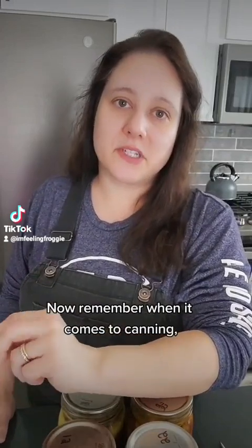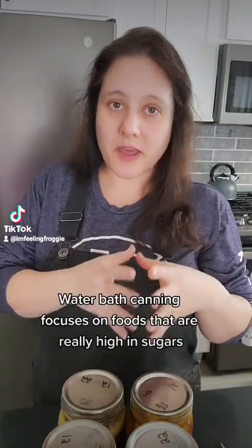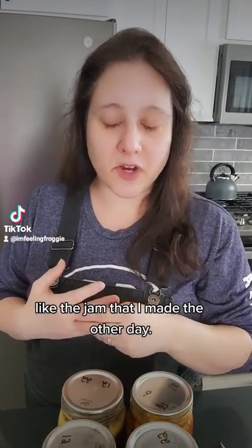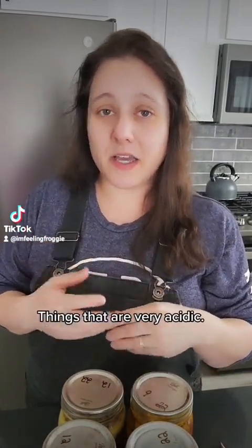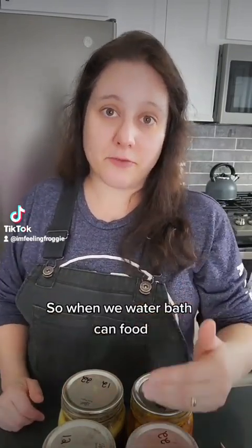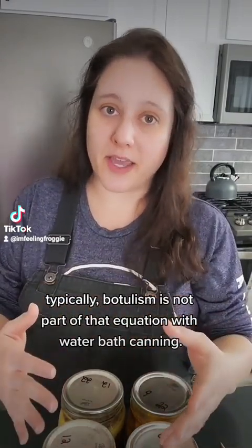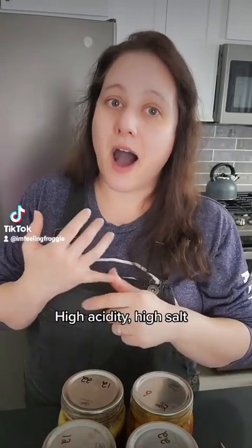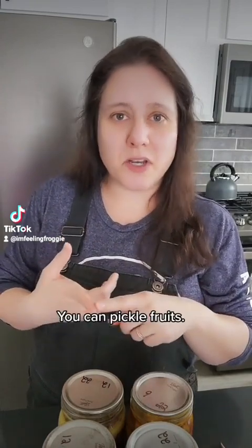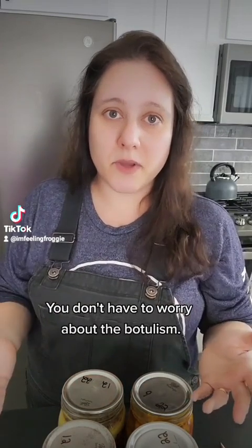Now remember, when it comes to canning, you've got your water bath canning and you have pressure canning. Water bath canning focuses on foods that are really high in sugars, like the jam that I made the other day. Things that are very acidic. Again, this is a condition that botulism does not like. So when we water bath can food, typically botulism is not part of that equation because of your conditions. High acidity, high salt, pickling, right? Anything that's going to be pickled, you can pickle fruits, you can pickle vegetables. If it's got vinegar in it, it's a high acidity food. You don't have to worry about the botulism.